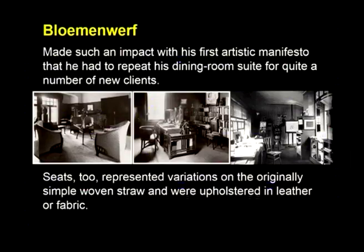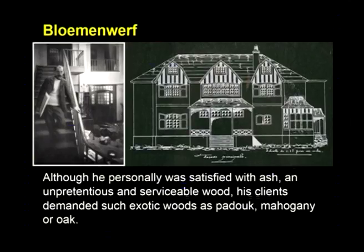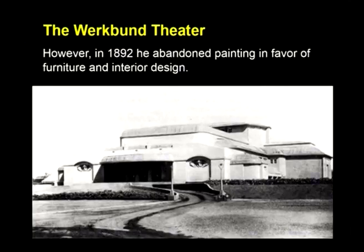Seats too, furniture, represented variations on the originally simply woven straw, were upholstered in leather or fabric for the much richer clients. Although he personally was satisfied with ash wood, which was an unpretentious and serviceable wood, his clients sometimes demanded exotic woods such as patchouli, mahogany or even oak. However, in 1892, he abandoned all his painting in favor of furniture and interior design. He got into the interior design element.